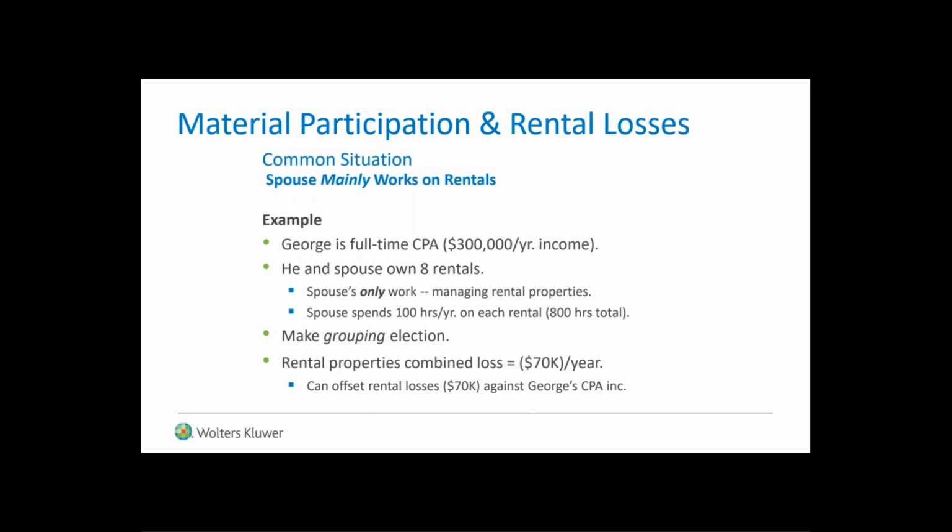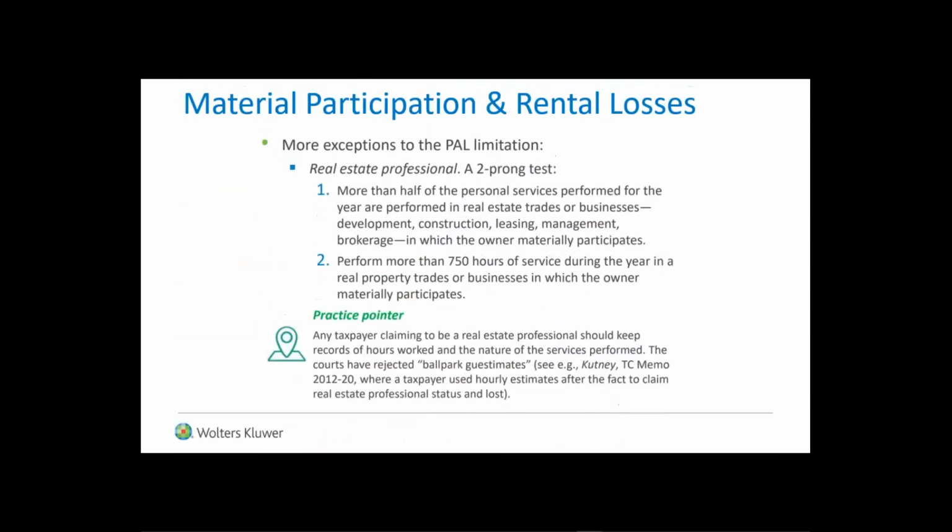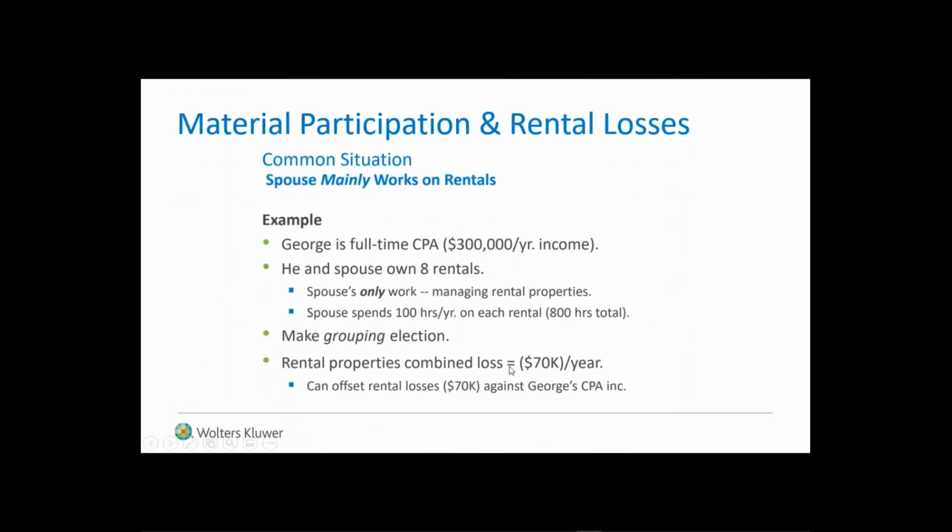She's a stay-at-home mom. She manages the properties. The properties have a loss of $70,000. Well, what's happening here in this case scenario is that the $70,000 loss qualifies her because she meets two tests. She is actively involved in managing the property. More than half of her personal services time is devoted to managing the real estate, and she performed more than 750 hours of service during the year. So since she's done that, that $70,000 loss can offset George's $300,000 income.